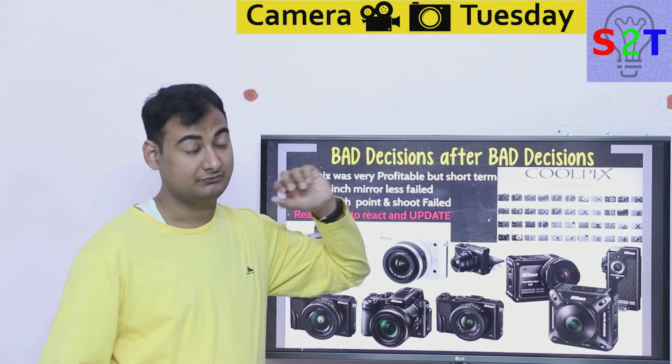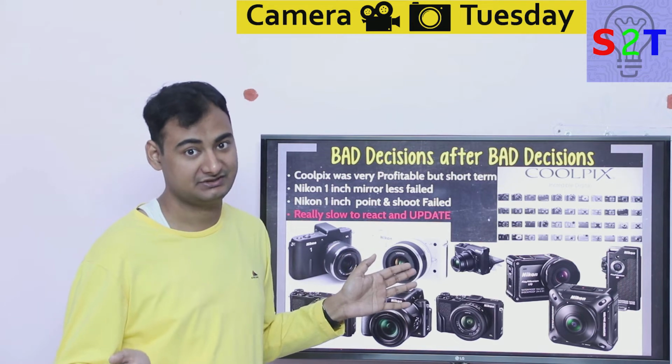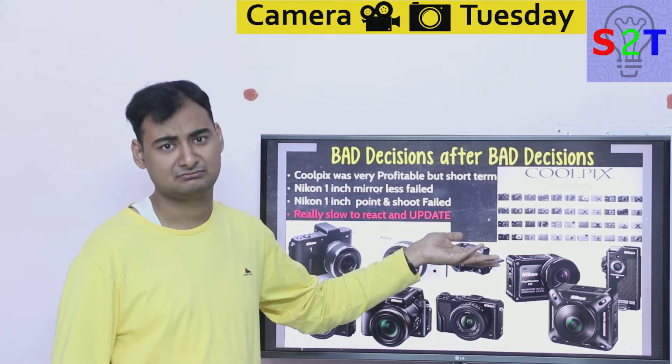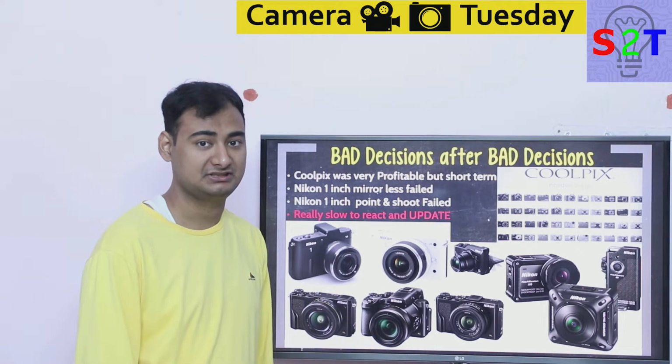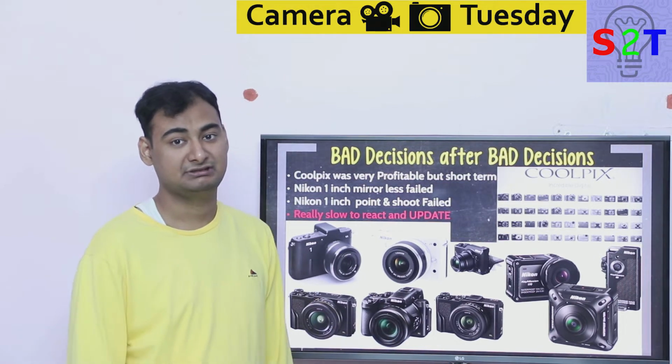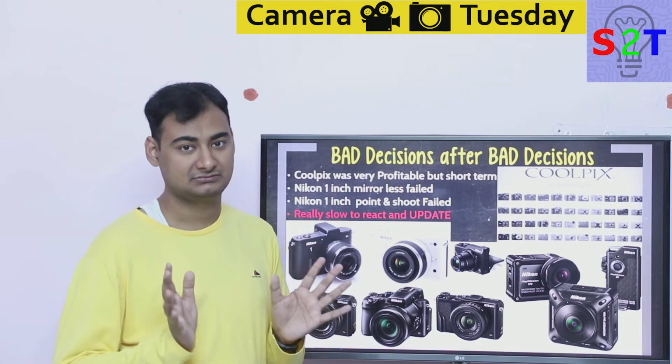Now, Coolpix was very profitable, but it was short-lived. Flat out, it did not even reach 20-30 years properly. So, doesn't Nikon make Coolpix right now? Yeah, absolutely they do. It's just not profitable. It's like, yeah, we are selling it to you, but at a very big loss or a very tiny profit. So flat out, Coolpix was a short-term saving grace.